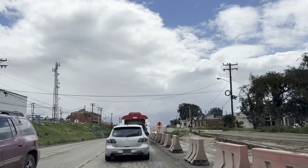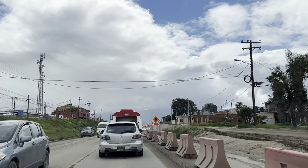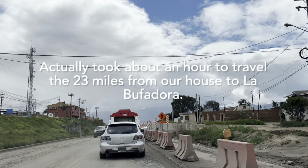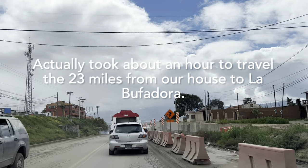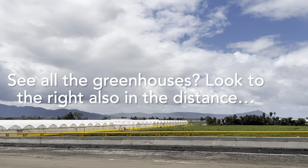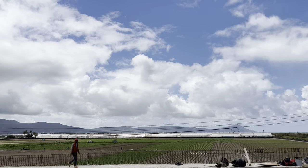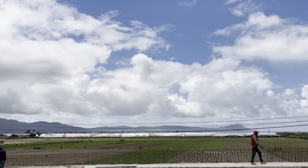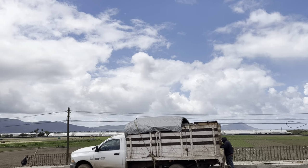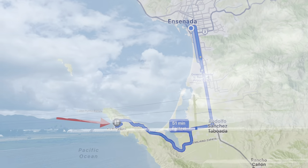There's a little bit of road construction up here, and so I'm guessing that's why it's taking the 48 minutes. I think that's a minimal 48 minutes to go the 11 miles to La Bufadora from Ensenada. Depending on what area from Ensenada you are coming from, it is usually not this far to go down to La Bufadora. Because of road construction, it was a lot longer, as you can see. 51 minutes is what was projected to go from Ensenada Central down to La Bufadora at Cabo Punta Banda.